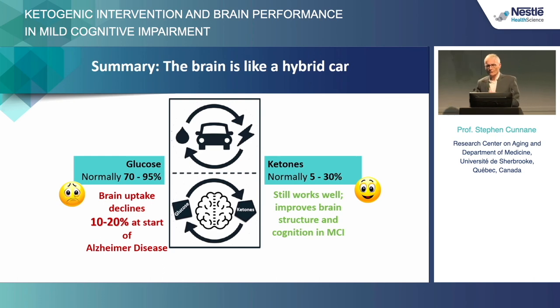So if we think about this in a schematic sense, I think it's a realistic model, basically, that the brain is like a hybrid car. And the hybrid car is not working as well as we get older, mainly because the glucose metabolism in those with mild cognitive impairment is starting to decline. So it's around a 10% decline in mild cognitive impairment, and at the start of Alzheimer's disease, it's up to 20% and gets worse. So that side is not working well.